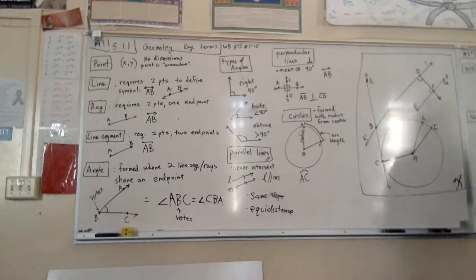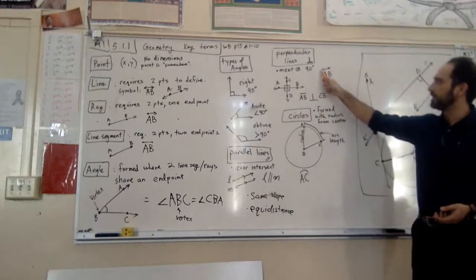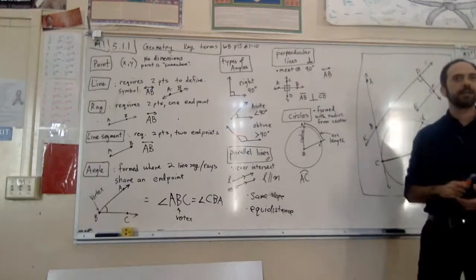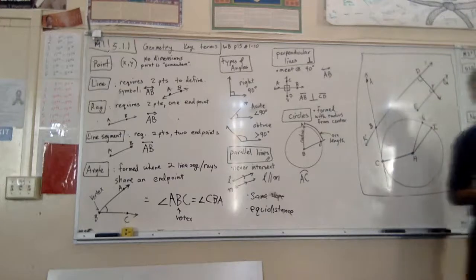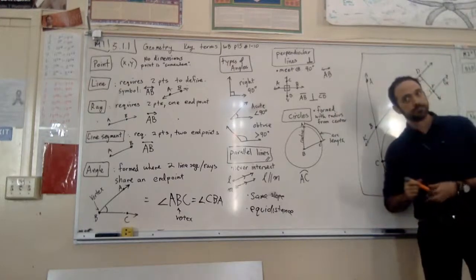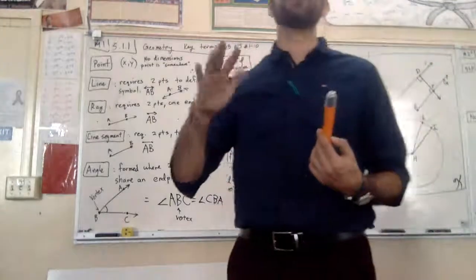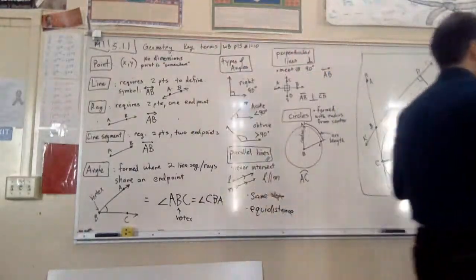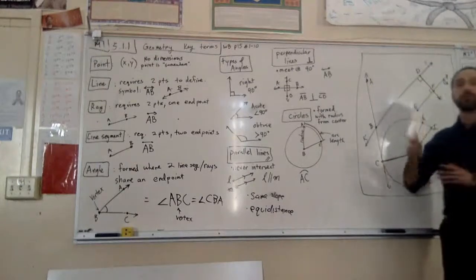Tell your neighbor, what do you think? Does that make sense? Can I call line segment AB also line AB instead of line segment? What do you think? Okay. This one isn't totally fair because it could go either way. It could be like a rule you don't know about. So either guess is fine for this, but it is true.